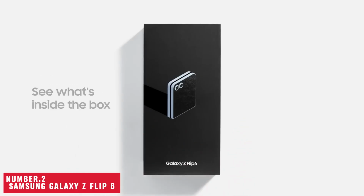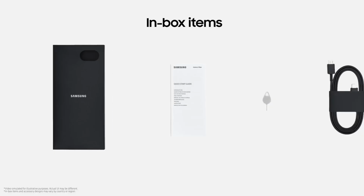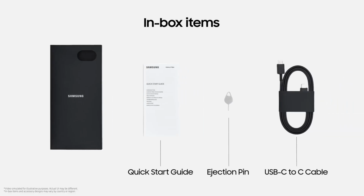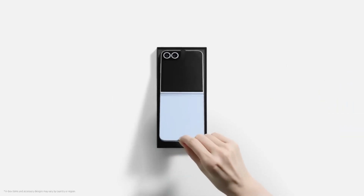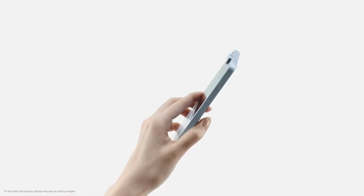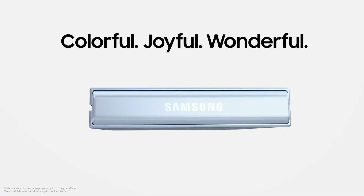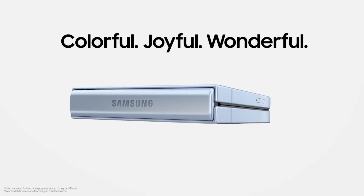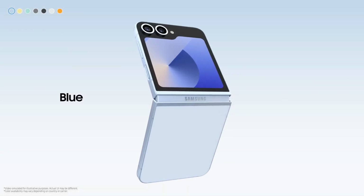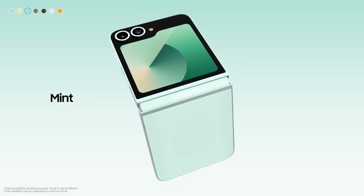Number 2. Samsung Galaxy Z Flip 6. The Samsung Galaxy Z Flip 6 is a refined evolution of the flip phone, blending sleek design with robust performance, making it a strong contender in 2025. Powered by the Snapdragon 8 Gen 3 processor, it handles demanding tasks and AI features with ease, paired with 12GB RAM and up to 512GB storage.